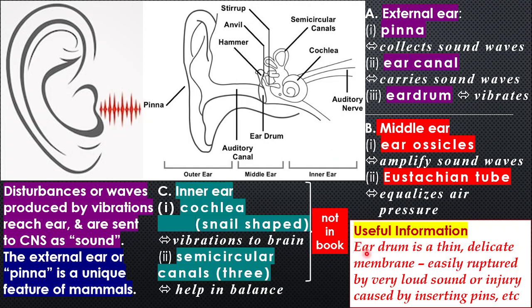And useful information: the eardrum is a very thin and delicate membrane, easily ruptured. You can easily tear it by a very loud sound or by injury caused by inserting pins. If you insert pins or if there is a very loud noise, you could be injuring the eardrum and causing partial or complete deafness.